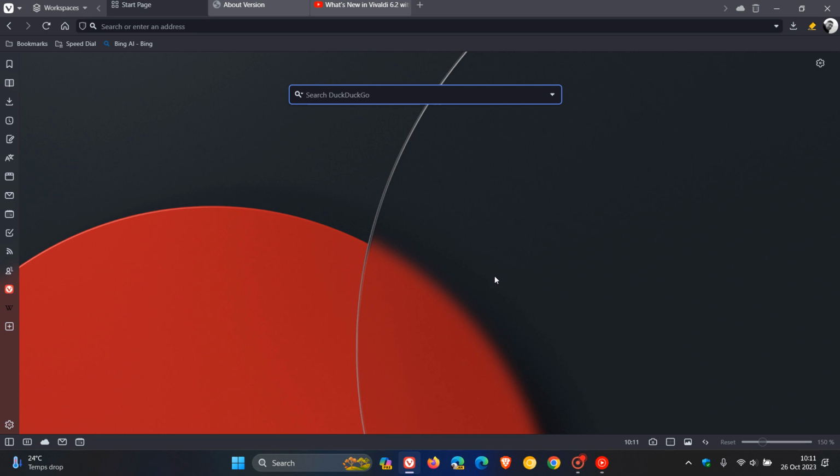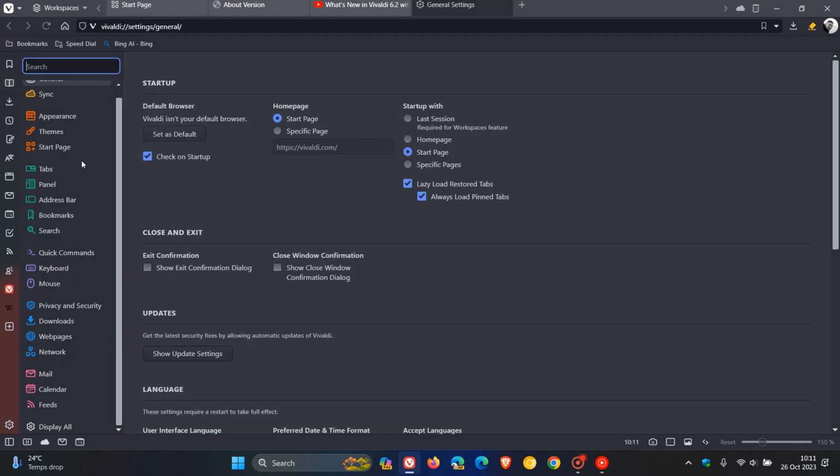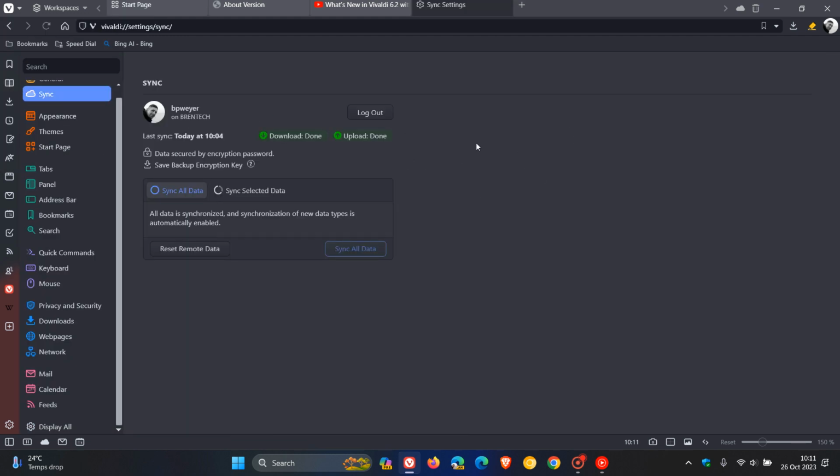Now, just to get to the sync quickly, we head up to our menu, head to settings, and here you'll see sync. So this is obviously where you can turn on sync to sync all your data across the different platforms. Now, Vivaldi says that the sync is now a lot improved, and obviously keeps your data accessible between your computers, tablets, and smartphones, and also in your car now. So your bookmarks, your passwords, your typed history, open tabs, reading lists, and notes are always in sync.